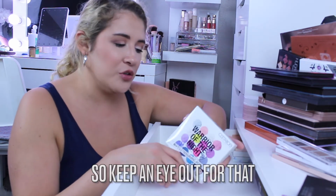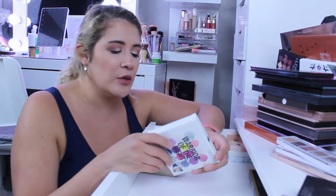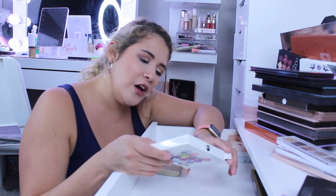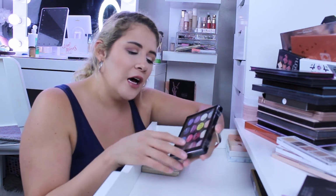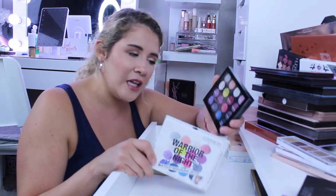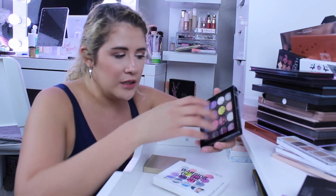So I do have this Catrice palette, which is by the Warrior of the Night. This is the Wesley Benjamin Carter palette that he did with them. I actually ended up buying this palette because one of my employees, Alex, this is her cousin, and he sends her makeup all the time because he lives in LA. He's like a micro influencer who has a decent following, so he gets sent stuff.